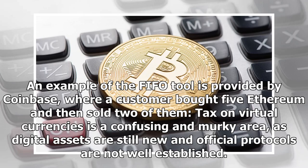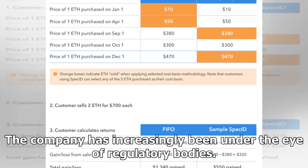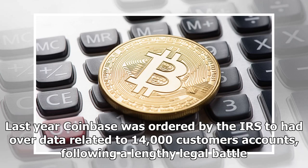Tax on virtual currencies is a confusing and murky area, as digital assets are still new and official protocols are not well established. According to a study of over 250,000 US digital asset investors, only 0.04% are paying tax, and Coinbase's move to simplify the process is likely an effort to change this and promote compliance. The company has increasingly been under the eye of regulatory bodies.